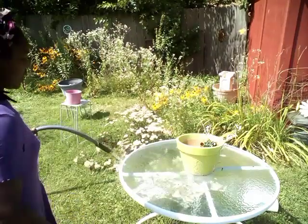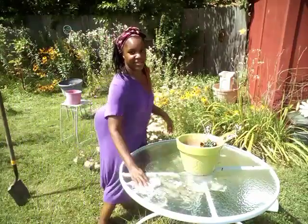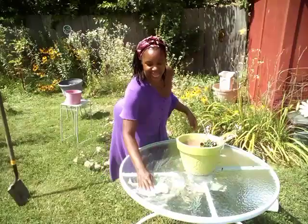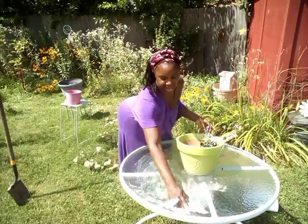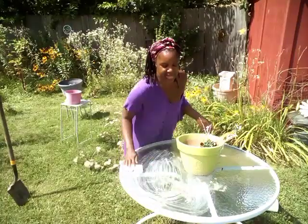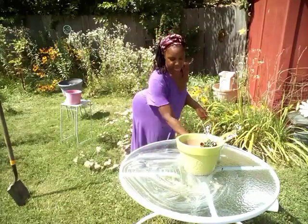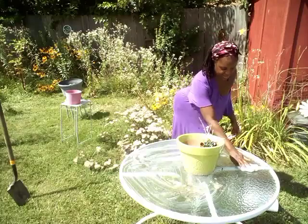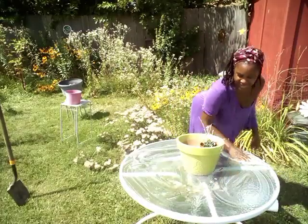I just got the water hose and I have the water. I'm not technically wasting water because I have a bed over here that I am going to dig up, and I'm thinking I'm going to make a water pond there. And I'm going to take plants from other areas and put them there.